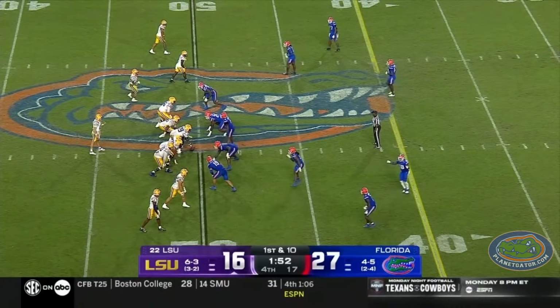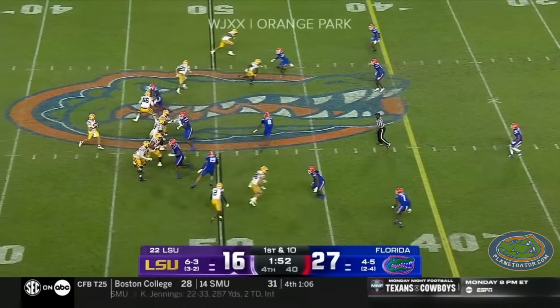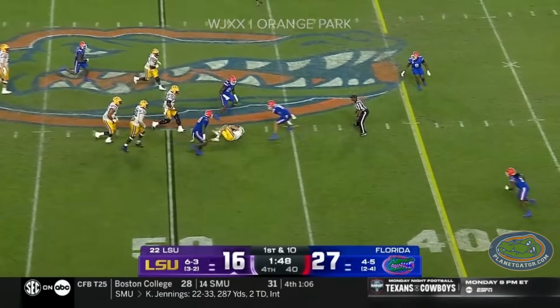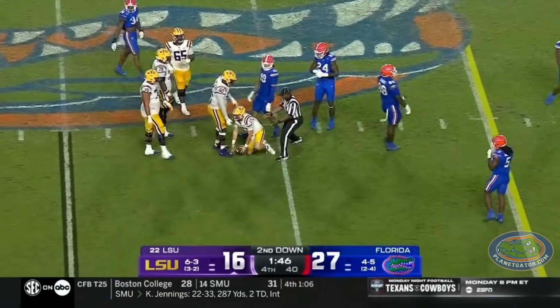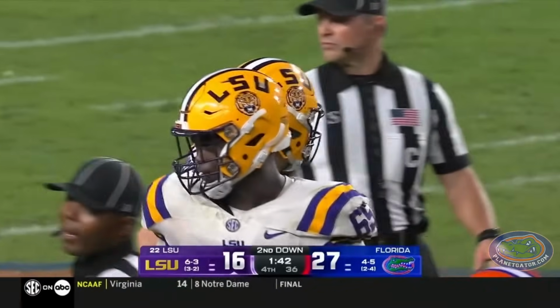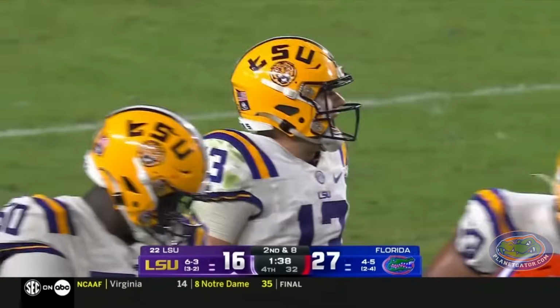Durham, the running back, motions right to left, so trips to the field side. Keep an eye on Taylor, slot right. Nussmeier to throw. Gators only rush 3, scrambling. Nussmeier tucks it and then dives for a gain of 2. We're good with that. Absolutely. 2nd and 8 upcoming, and the clock running. 1:39 to play.